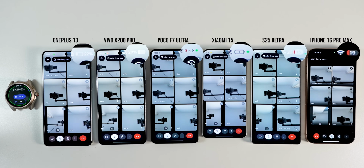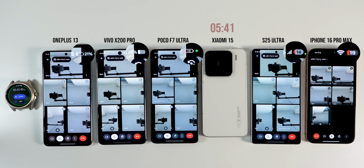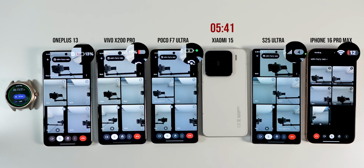The Xiaomi 15 is spending its last minutes, and finally, after 5 hours and 41 minutes of active screen on time, it left the chat. The other phones are hanging in there. It seems either Poco or Galaxy will be the next phone to leave the chat sooner rather than later. Poco has a slightly higher battery capacity than the Galaxy. It's interesting that Galaxy is holding up as well, maybe even beating it by a small margin.